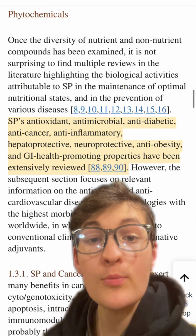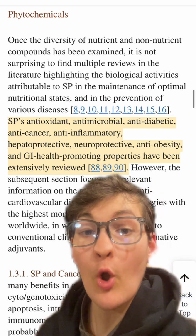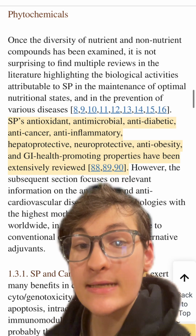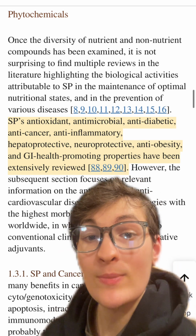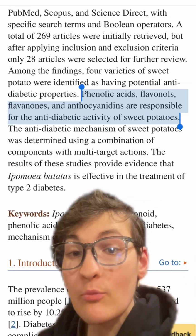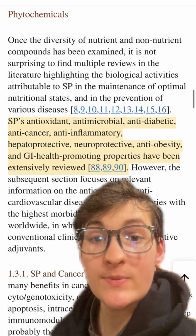These pigments and other powerful components inside of potatoes, especially sweet potatoes, and components found in all forms of potatoes, are some of the reasons why sweet potatoes have antimicrobial, anti-diabetic, anti-cancer, anti-inflammatory, liver and brain protective, anti-obesity, and gut health promoting properties. And purple sweet potatoes have the capacity to reduce blood pressure, reduce the risk of diabetes, and do just about all things to an even better extent than sweet potatoes and white potatoes.